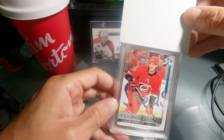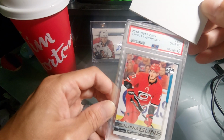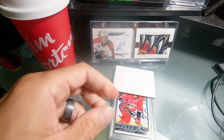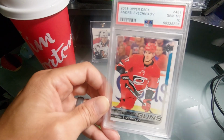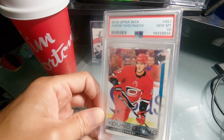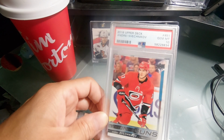Now we got a couple more Svechnikov, and that is it. So got another 10 on Andrei Svechnikov. And the last card, PSA 10. So that's a pretty good submission. I'm very happy. I'm not sure if I'm going to show the exact numbers on it.